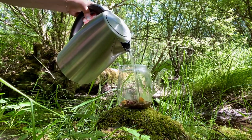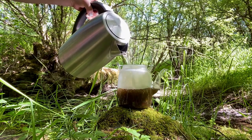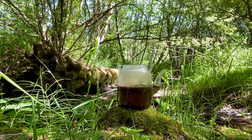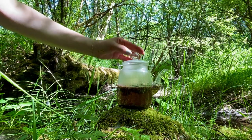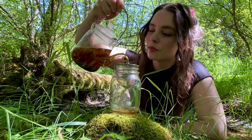Now that I've transferred the herbs to my teapot, I'm pouring boiling water over them and letting them steep for about 5 to 10 minutes. Since mint is quite strong, I don't want it to oversteep. And now I'm straining the herbs out of the tea.